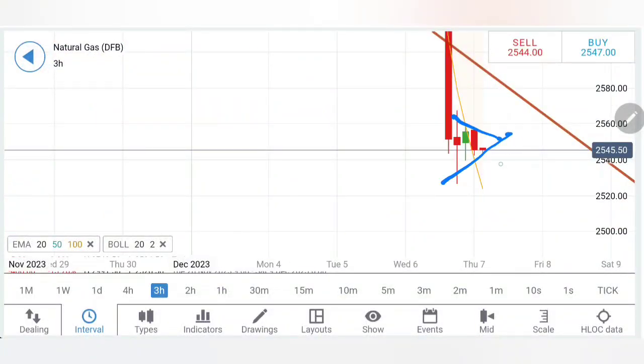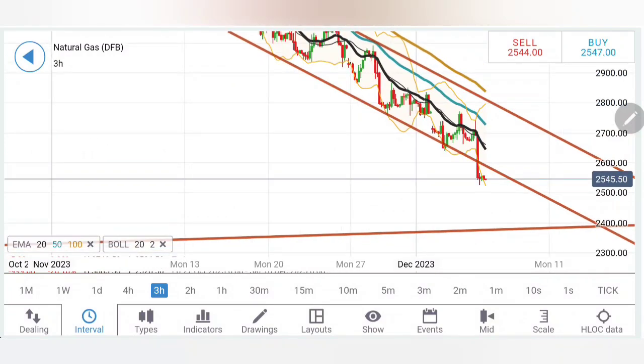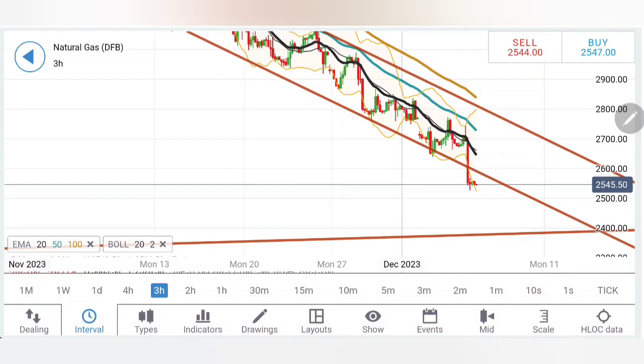Coming to 3-hour, look at 3-hour charts. Higher lows, lower highs, trying to consolidate. Once you see the price is staying below 2.53, we have to initiate a selling position again. But then 2.5, 2.48 is a very critical support zone, and below 2.48 it is directly going to land at 2.4 levels. Remember these levels here. If you notice on the 3-hour charts, it is trying to change the slope here. It is trying to trade in this bearish channel here, where the highs are at 2.7.